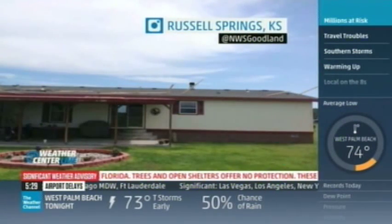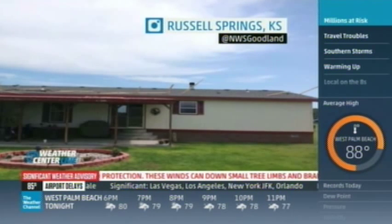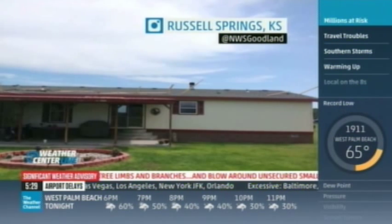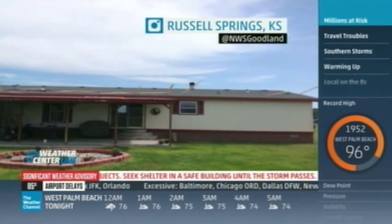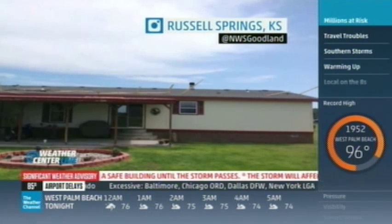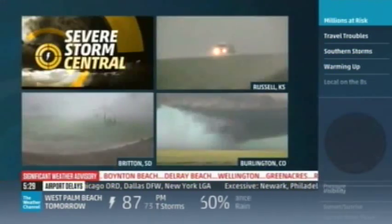Hey, everybody, check out this new picture just into the Weather Channel. Look at the damage here. Those are 2x4s piercing the roof of this home in Russell Springs, Kansas. The National Weather Service did confirm that there was actually an EF1 tornado that hit the area last night. And some weird things like that can happen with tornadoes where some areas are not touched at all and you get something like that. Look at the splinters coming out of the top of that house.